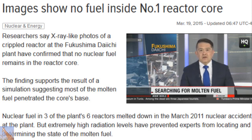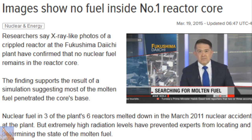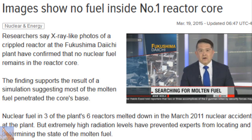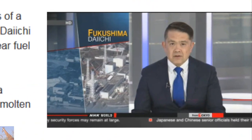Engineers decommissioning Japan's Fukushima Daiichi nuclear plant have been given a clue to help solve a big mystery. They need to remove melted fuel from inside the crippled reactors, but so far they haven't been able to find it. New X-ray-like photos of one of the reactors confirm the nuclear fuel has melted through the core, highlighting the seriousness of the situation.